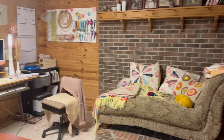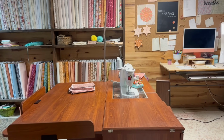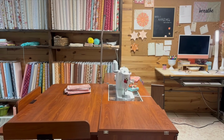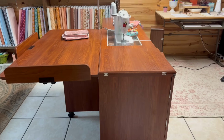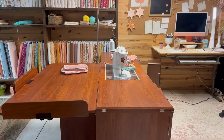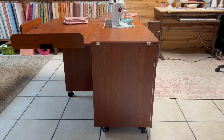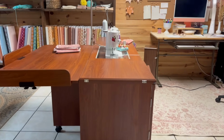Okay. This is my Arrow sewing cabinet, and I do get a lot of questions about it. So this is not fully extended. This is just the partial extend. So I thought I'd take a few minutes and talk to you about that because, like I said, I get a lot of questions about it.